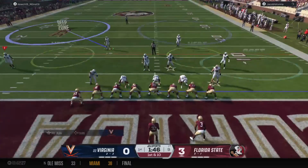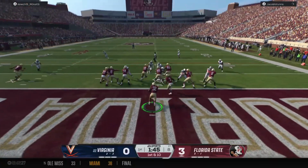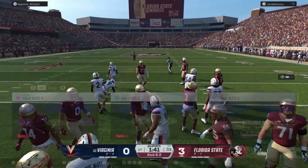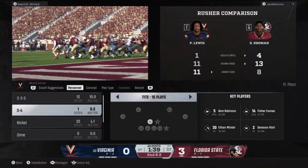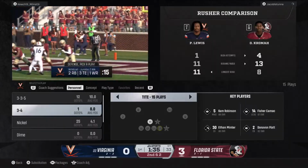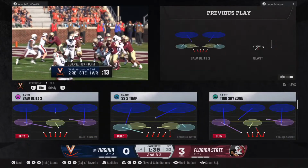A little wrinkle here as they go to the Wildcat and use the extra blocker. They found a little running room out of the Wildcat, still short of the first down marker. You love to see this on offense. Early in drives, getting that kind of yardage keeps you ahead of the chains.